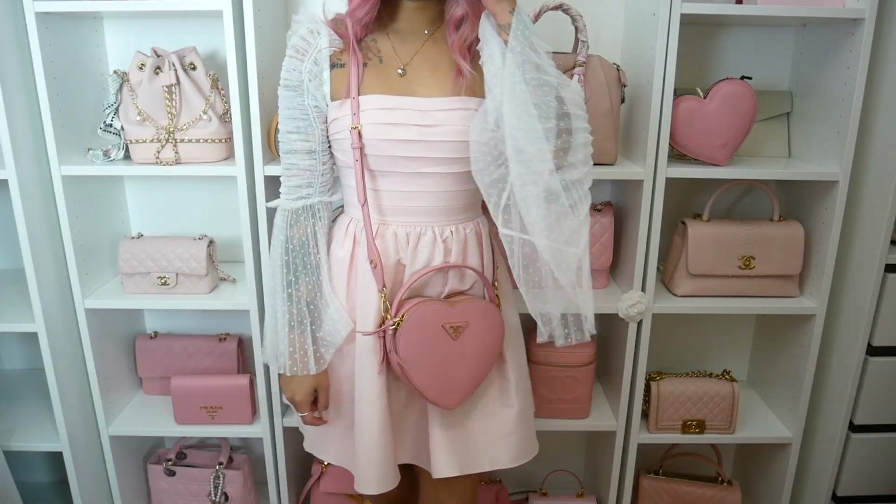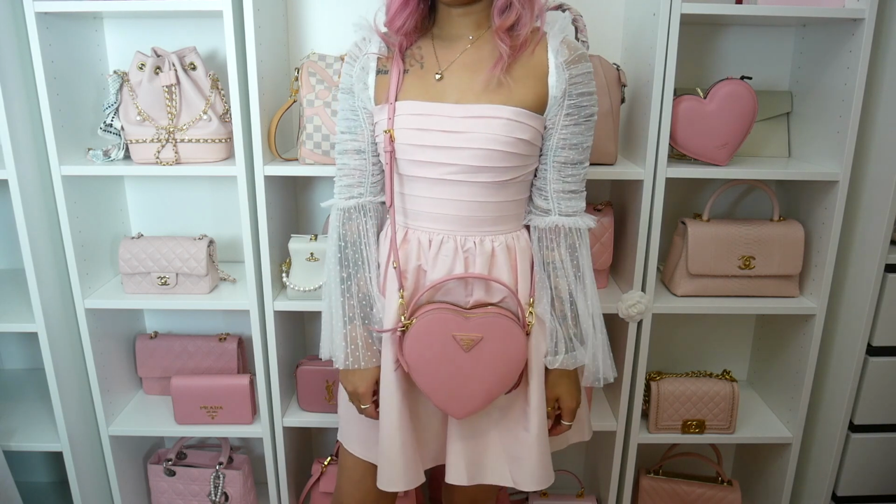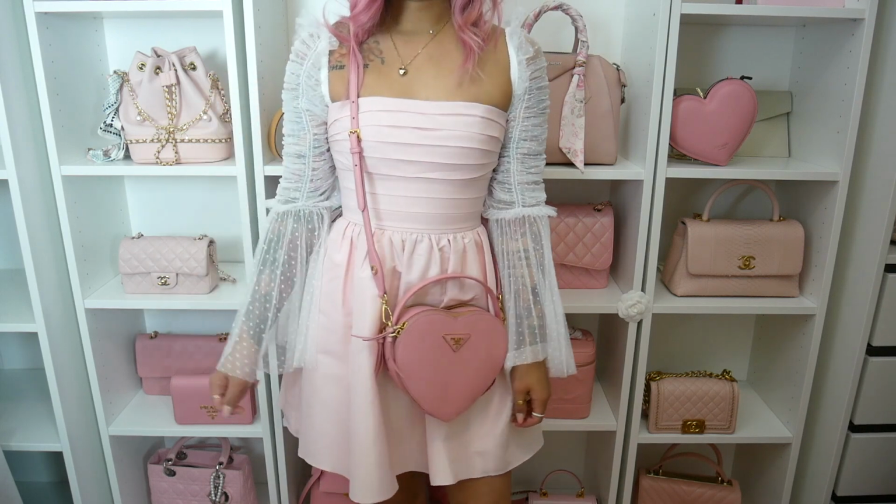The other thing that I love about Prada bags is that they are very functional as well. I mean, obviously not every Prada bag, but definitely their crossbodies that are around this size. This one looks kind of small, but it can actually hold surprisingly a lot of stuff, especially compared to some of my other small bags out there.